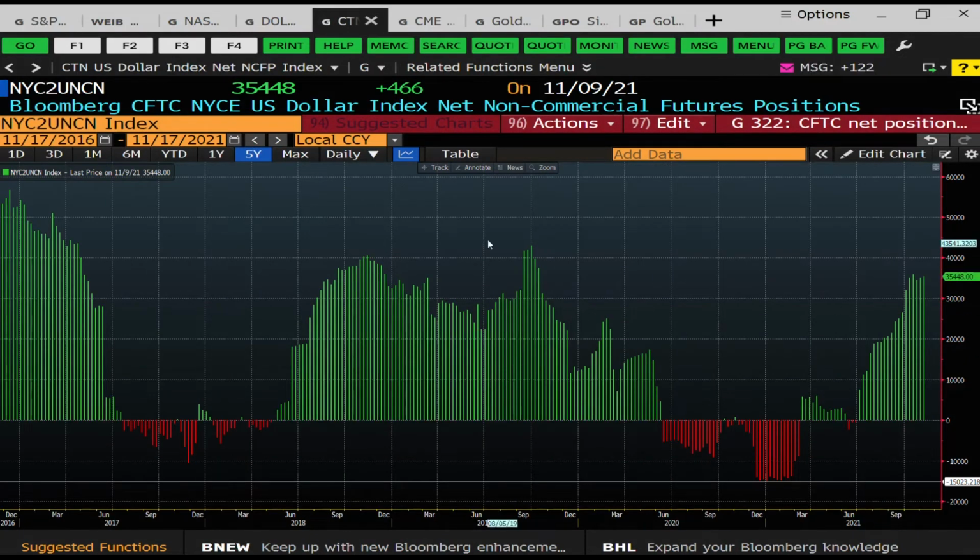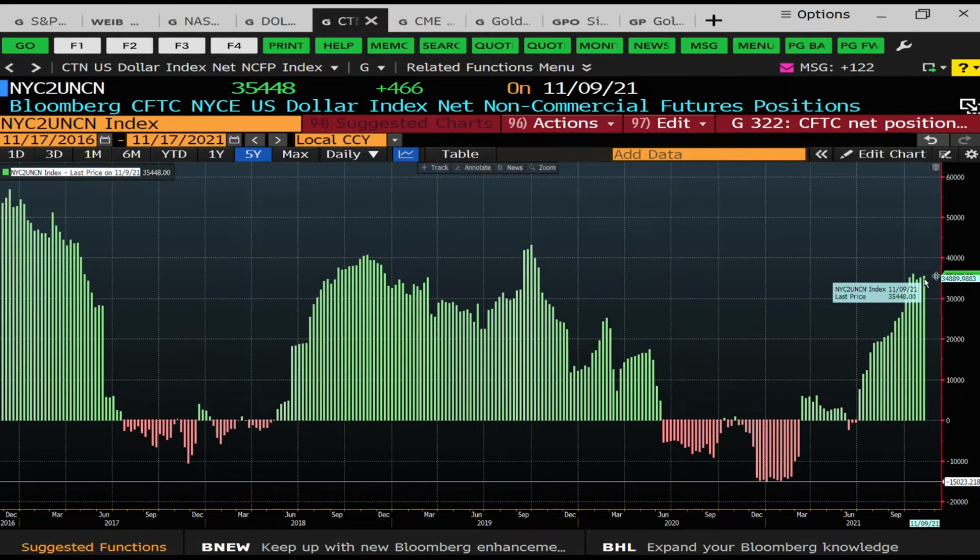Okay, so let's look at the futures traders, and these are for non-commercial futures, right? So we call them speculators. In the dollar, first of all. So this means that on a net basis, traders are very bullish the dollar. They're very net long the dollar, right? And again, we think going forward that the dollar is going to be weaker.